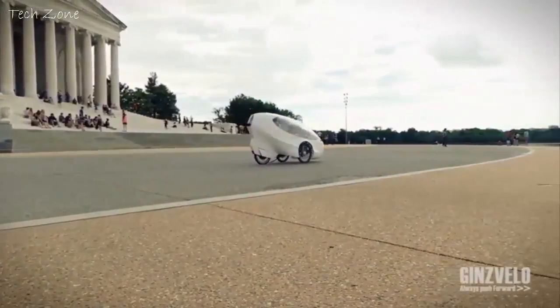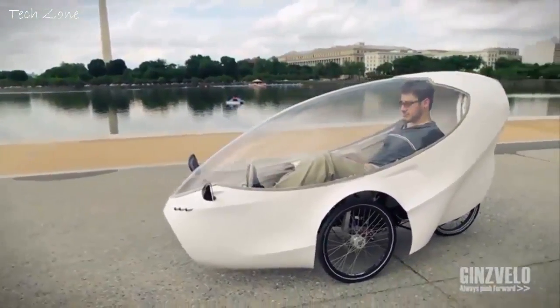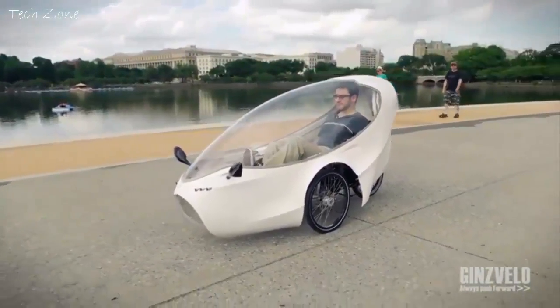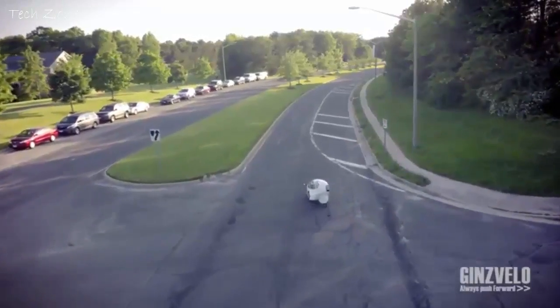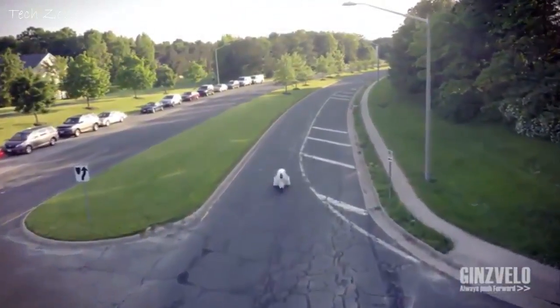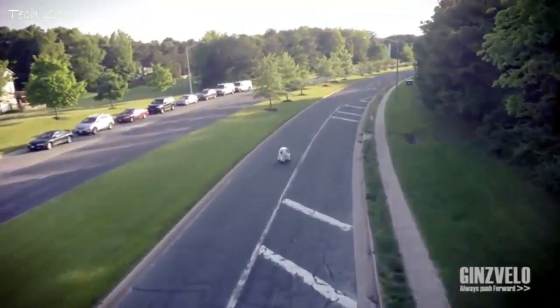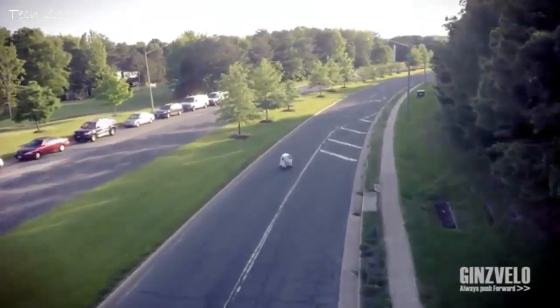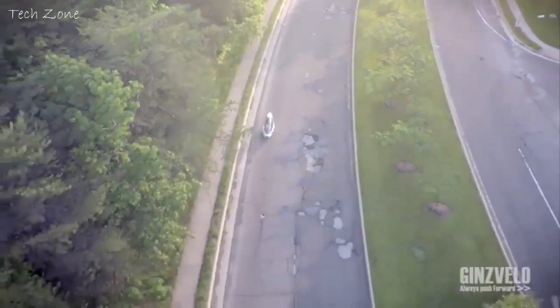When I first started this project, I wanted GinzVelo to be as much of an American company as possible. The body of GinzVelo is built in Florida. The windshield is manufactured in Maryland, and the hardware is made right here in Virginia. At Penn State, I entered GinzVelo into a business competition. I got to the finals, and that's when I realized my dream could become a business reality. With your help, GinzVelo can change how people travel in cities and suburbs.